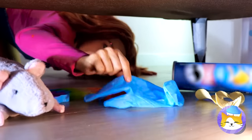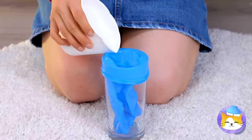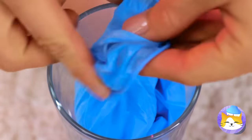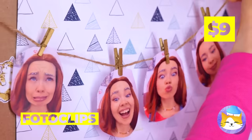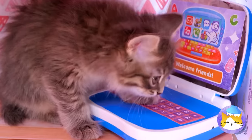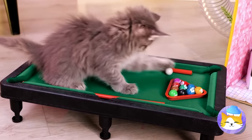Now grab a rubber glove. You only need one. Add it around a cup and fill it up with sand. It's great if you want a tiny chair or a moderate-sized hand. Add a reminder of his favorite person, and it's time to explore. I told you he liked her. He plays pool by his own rules.